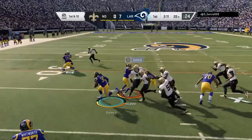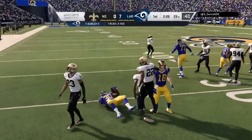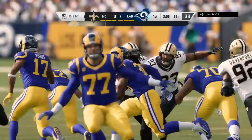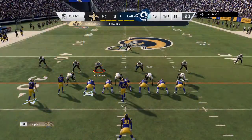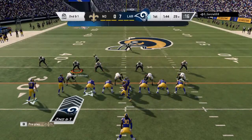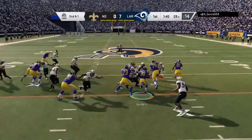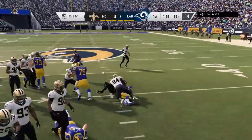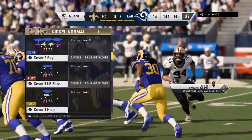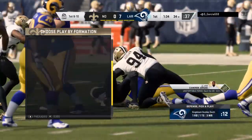Here's the first carry now for Todd Gurley. And he's going to get a solid gain of 9 before being brought down. 2nd and a yard. The last run got 9. That leaves him with 2nd and a yard. Goff turns and gives to Gurley. And he'll get it up near the 35, right at the 34 here. A quick burst there, and he nicely bit off a pretty decent gain.